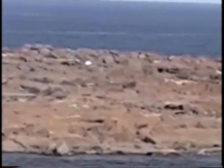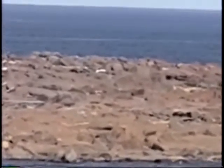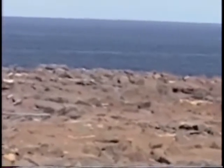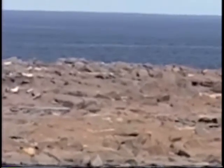Polar bear out on the point. Polar bear. This is about half a mile away. A little white area. I don't see him now, do you? Yeah, he's still there. Now he's just going below the rocks. He's just gone down below. He's gone below the rocks now.